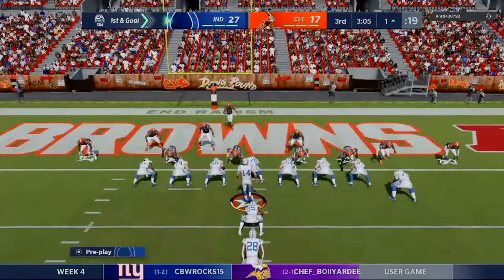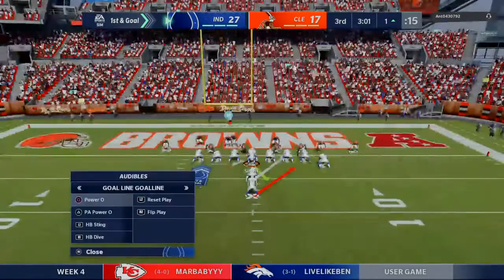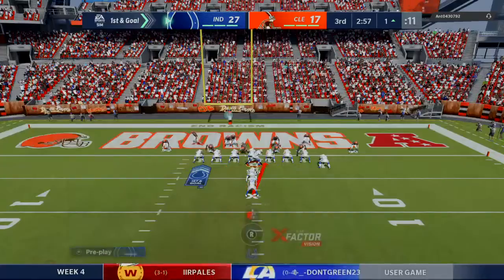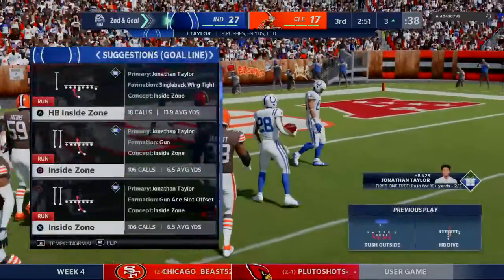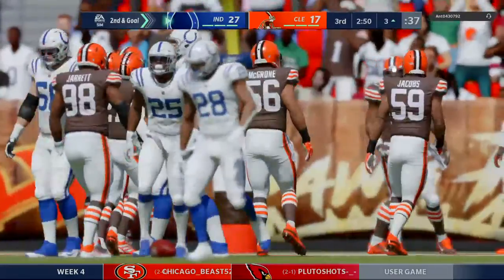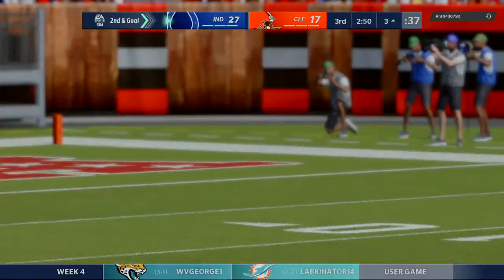It looks like a jumbo set with 3 tight ends here for first and goal. They'll run here with Taylor. And this time they were waiting for him as he'll be knocked down before he can get back to the line of scrimmage. This will be a 2-yard loss on the play. And that'll make it second and goal. At the 3-yard line.